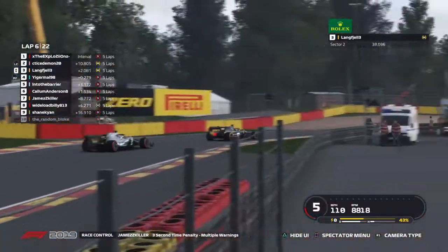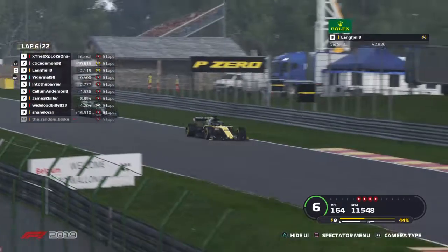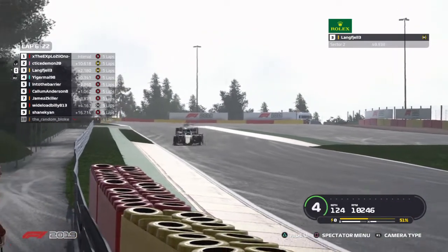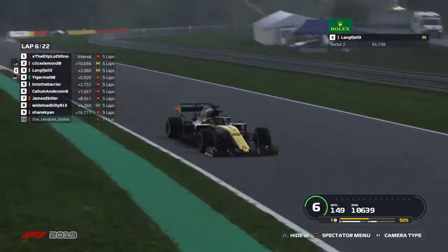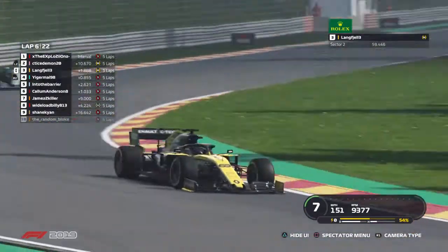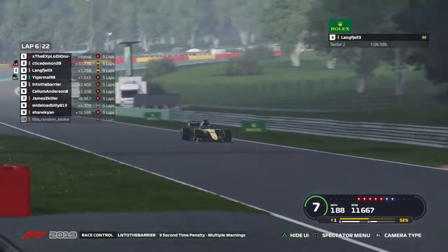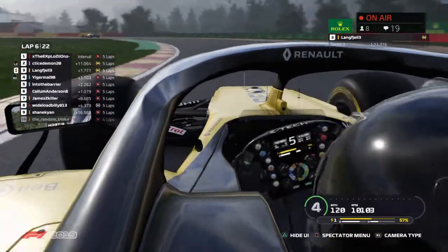And that is Langfield passing Yigemal and up to third, and it's clear that Yigemal is struggling on his soft tires now. I think it's clear to say that everyone on the soft tires right now is starting to struggle, while the medium tire runners have their time right now. You can also see that the gap between Matt and Tim has steadied itself now.